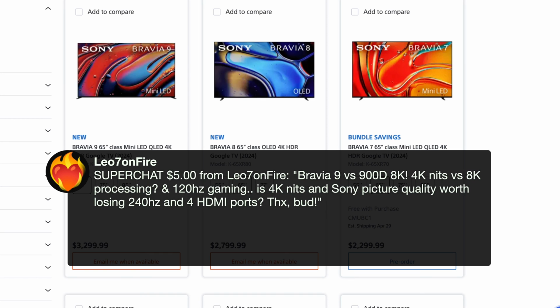240 hertz gaming, that's a very niche thing. If that's something you plan on doing, you can't replicate that. Sony's not capable of that, so you've got to keep that in mind. It really just depends on what you need. I think pure picture quality wise, if we're talking about who gets the best black levels, contrast, all that, then it's probably the Bravia 9 here. But it's going to be all about what you need. It's a good question. I know you're considering the G4 as well. You're going to have a lot of thinking to do. Hopefully we can try to make it easier for you, but I don't want to make it harder for you, that's for sure. Thank you, Leo, for that super chat.